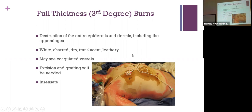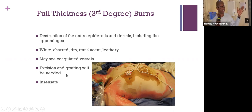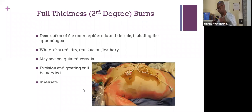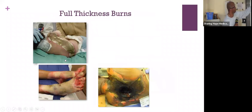Basically, that's what you feel when you burn it. It's all gone. All those things have to be removed. So we take that patient to surgery, usually by day 5 or 7, surgically excise the whole thing out, remove that whole skin, and start putting allograft, which is temporary skin cover, to start mimicking growth on that skin for survival.